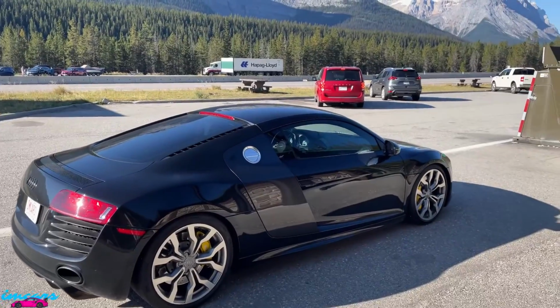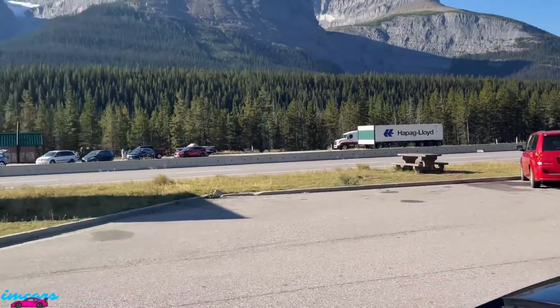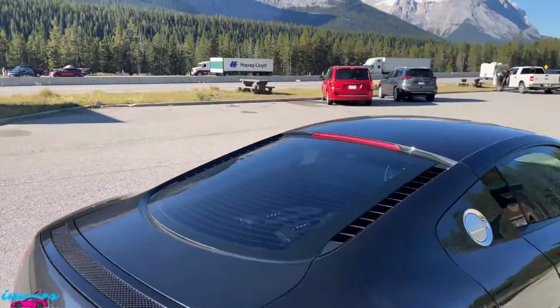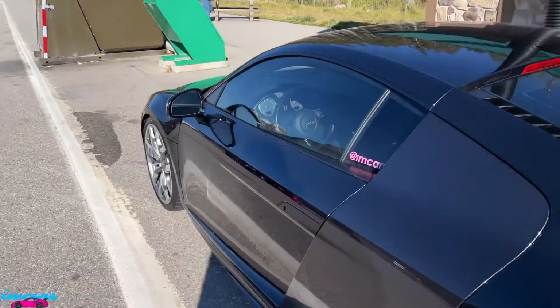And here we are, just about to enter British Columbia. You can see over there the welcome to beautiful British Columbia. And right there, welcome to Alberta. So we're gonna carry on. I stopped just to show you guys that. We're gonna carry on off to Kelowna.